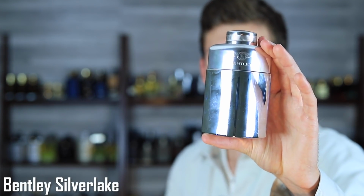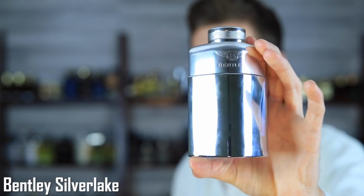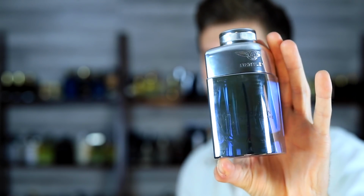Starting to work our way down to the end here, Bentley for Men Silverlake. With a name and a bottle like that, you expect greatness, and well, that's what you get here. Lemon, mint, and violet leaf are some of the main notes. If you haven't smelled this, it has a similar thing going on to something like Acqua di Gio Profondo or the original Acqua di Gio. Aquatic, fresh, ozonic, airy, light, citrusy, that sort of thing. But this one does have its own character as well, so it's not a dupe of those.